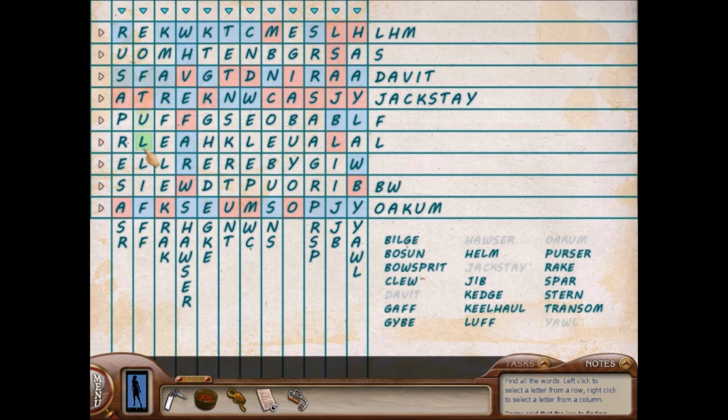So where is an unused W? I think clue is here in this particular column. I mean, this is a P that's unused. BWP. This must be bowsprit. B-O-W-S-P. Bowsprit. Sorry, not spirit. Bowsprit. I don't know which I is the I in bowsprit though.